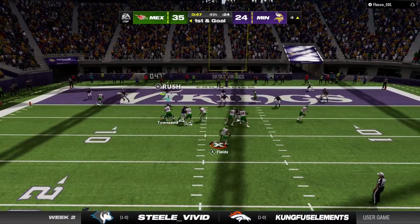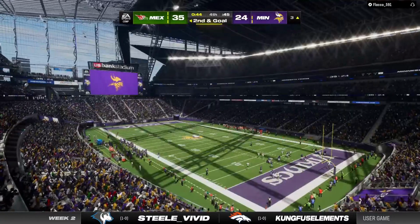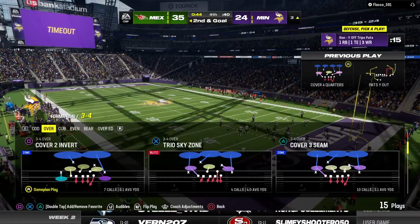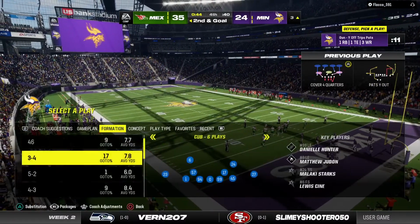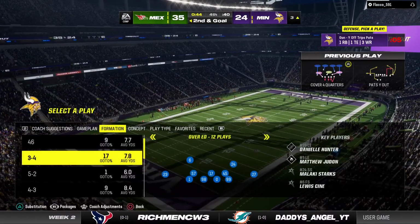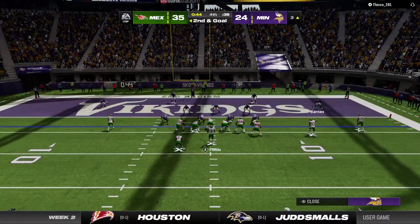Again, Fields escaping the pressure right. It won't be a sack, but it's no gain, and it brings up second down. The Vikings going to signal for the first of their timeouts as he'll stop it with just over 40 seconds to go in the game. Late in the game, he's certainly doing everything in his power to buy time for his guys to make a play, but in this case, he's surrounded, and all he has room to do is to get back to the line of scrimmage. Here we go, son.